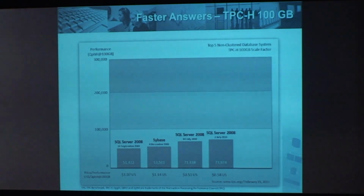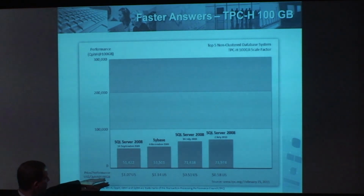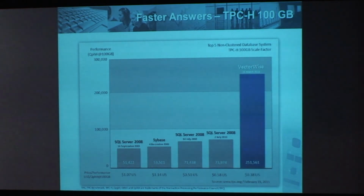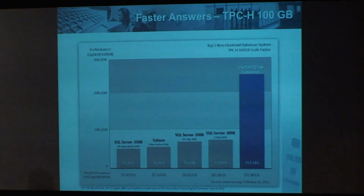So recently, Ingres participated in some audited performance benchmarks from the Transaction Processing Council. In this particular benchmark category of 100 gigabytes, you can see here the performance records over the last couple of years, where we've had steady incremental increases in the performance benchmark over that 2-year period. Recently, Ingres achieved an outstanding result of 344% faster than the previous record benchmark.